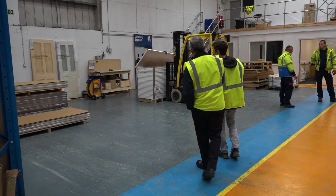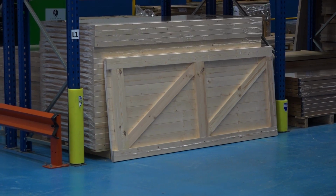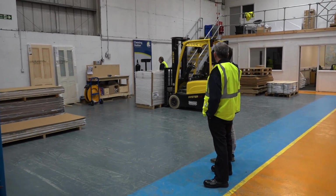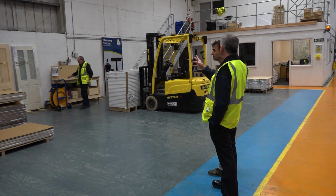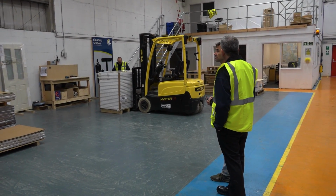This is quality control, so the bespoke doors that we spoke of earlier, all those that come in, Dave, our quality control manager, will check every door, make sure that the quality is absolutely spot on, and only when he's happy with it will it get marked up, put in the rack, and then it'll be picked and sent out to the customer.